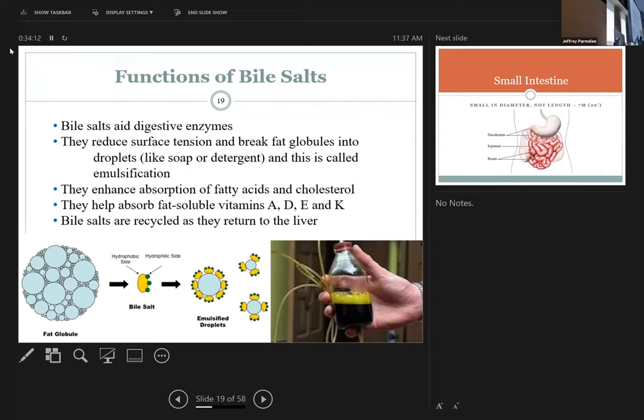They have an end that is hydrophilic and an end that is hydrophobic, just like detergent or soap. That's how soap works. When you wash your hands and you use soap, the soap molecules surround the fat because one end is water loving and one is fat loving. So they surround it in little pieces and it washes off with the water. Same thing here. Bile is going to take the fat and put it into little tiny pieces.